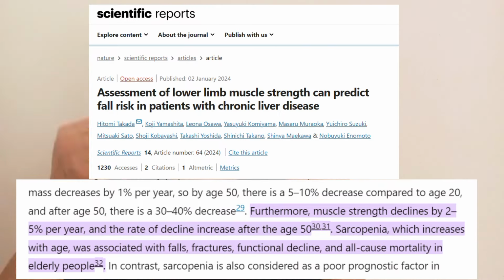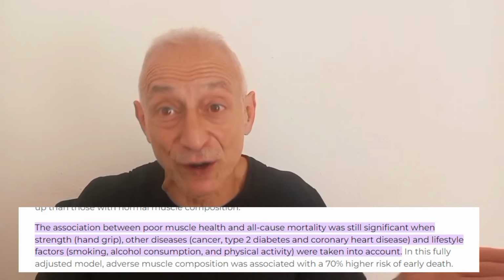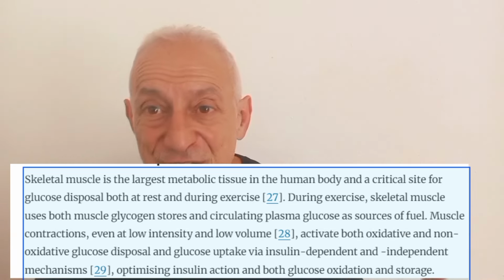Reduced muscle strength increases the risk of falls, which can lead to fractures and other serious injuries. Also, poor muscle health is linked to a range of age-related diseases, such as diabetes and cardiovascular disease. This is because muscle plays a major role in regulating metabolism, blood sugar level, and overall energy expenditure.